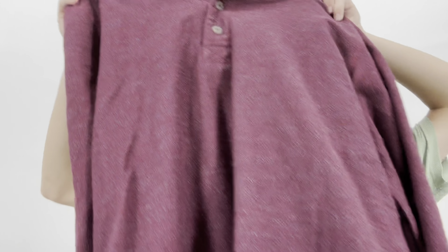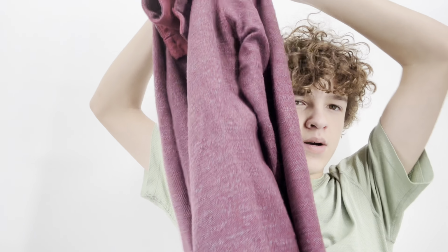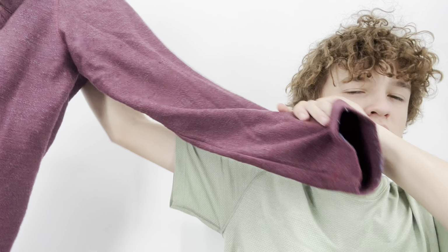All right. Marine Layer, size extra large. This is a red colored Henley style polo kind of sweatshirt. So I wanted to get that. Marine Layer either sits forever for me or sells fast. There is no in between with that brand. It sits forever or sells fast, like within a day or takes forever.